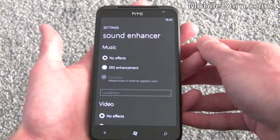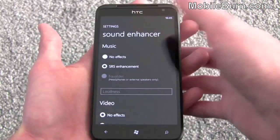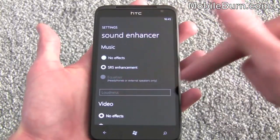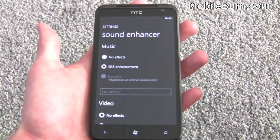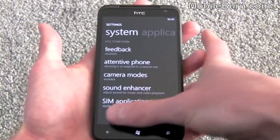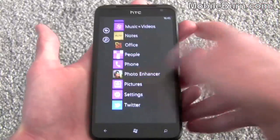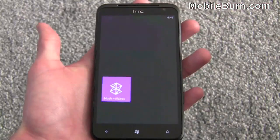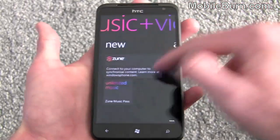So for me it's a bit long-winded. You can add SRS enhancement once you're in there, or if you've got a set of headphones attached, you can actually use a sort of equalizer, which basically gives you various different preset sounds to choose from. But it seems a bit of a long-winded way to go to just apply a different sound to your music. You'd expect there to be some sort of shortcut from the player itself.